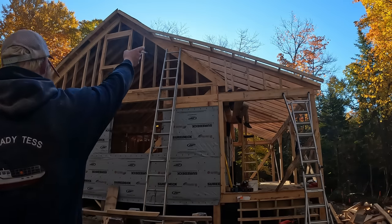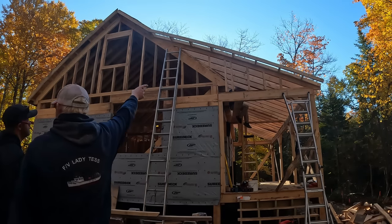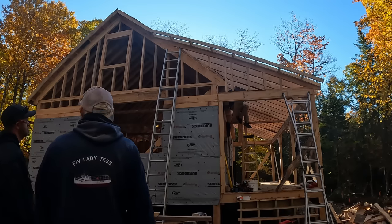Can't really hang that much. It'd be a lot easier to work off of them. They easily give you a bucket of screws. Yeah. Don't you agree?